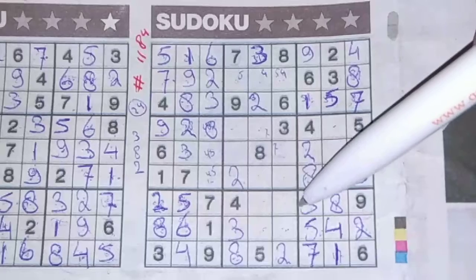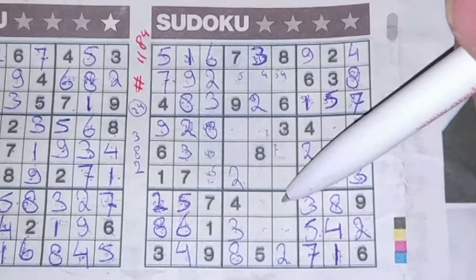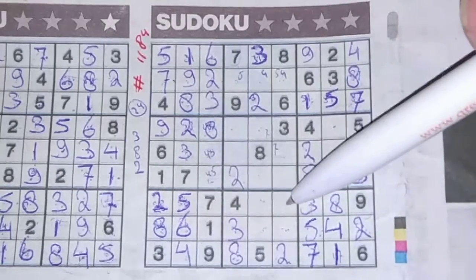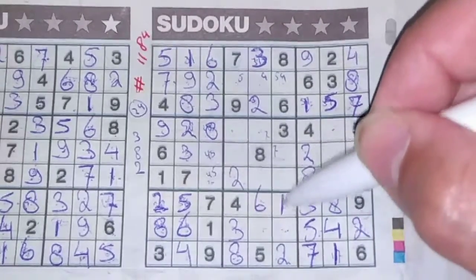2 numbers left in this row, the 1 and a 6. We have a 6 here, no 6 there. 6 should be here, and the 1 goes there.